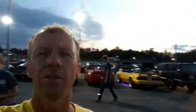Just a normal meet, nothing fancy. You can see all the stuff behind me. We had to see how greasy it actually was out here. Yeah, it's not that greasy. Most of these cars are really clean. My car is probably the greasiest spot out here when I leave. That's probably where the grease is.